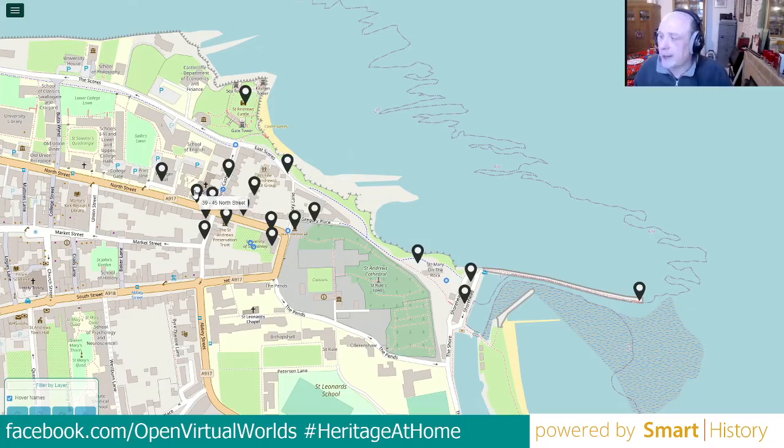The slides don't show it very well, so maybe we can have a look at the map, if that's easy to do, or I can share my screen to look at the map. Oh yeah, Ian's got it here.